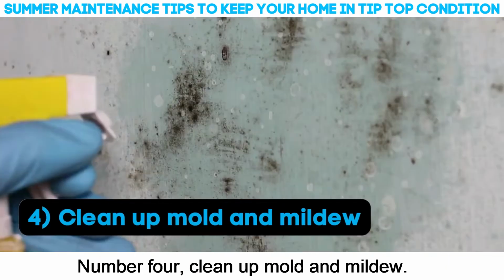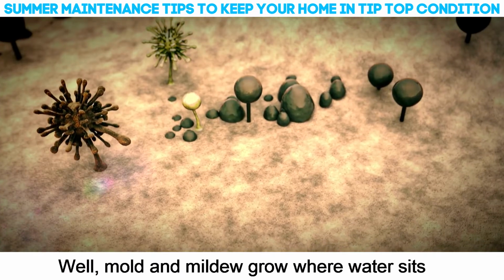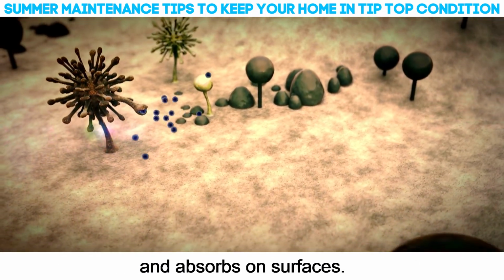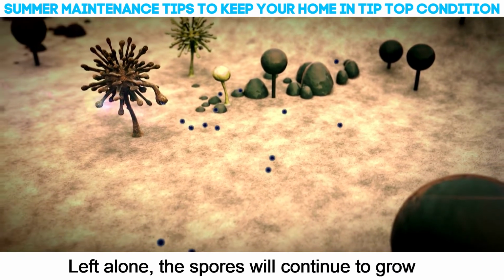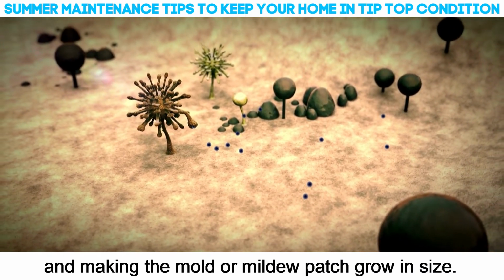Number 4, clean up mold and mildew. Why do you need to do that? Well, mold and mildew grow where water sits on absorbent surfaces. Left alone, the spores will continue to grow, making the mold or mildew patch grow in size.